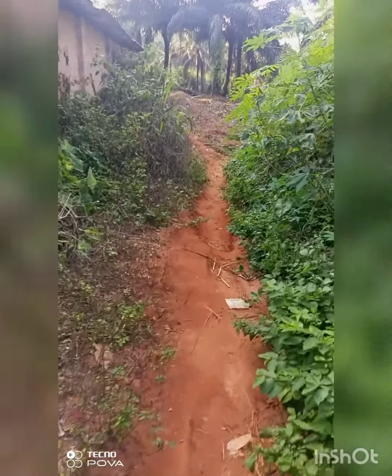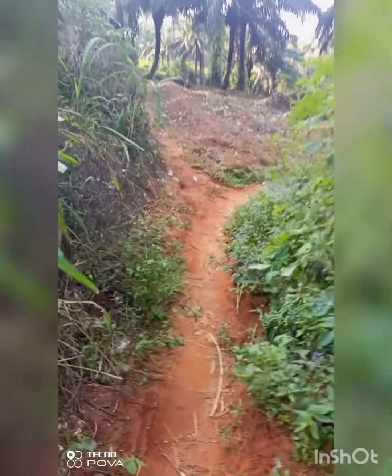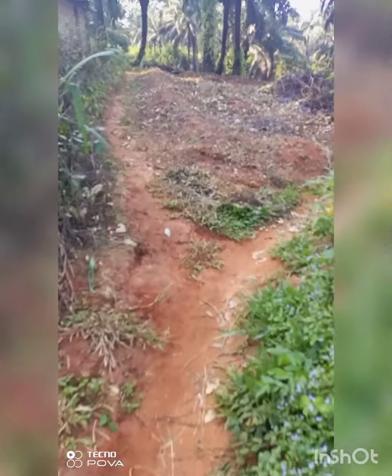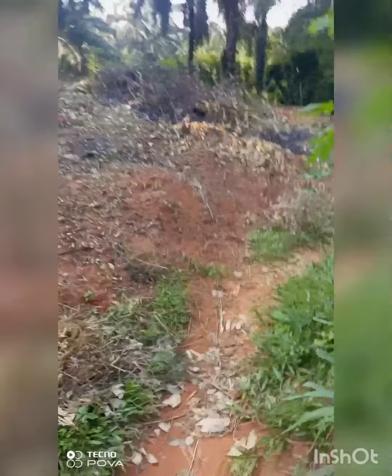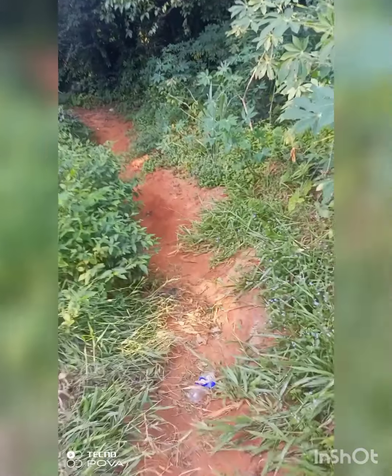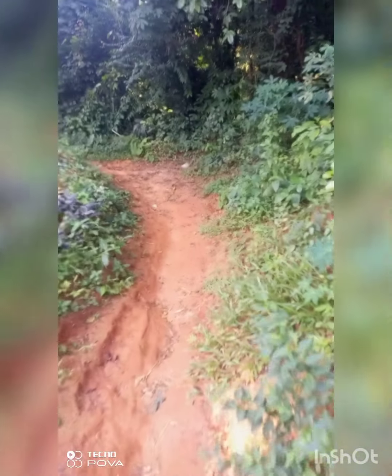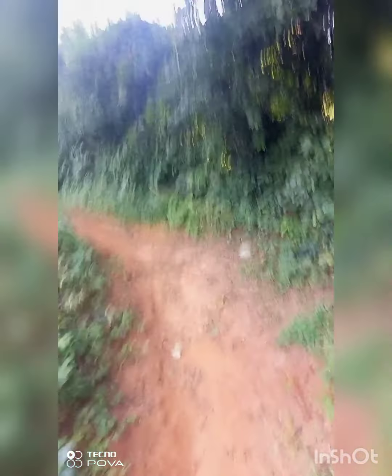So this narrow path now leads to the stream. As you can see, we are going down to the stream. I just pray I meet some persons down there. Wow, this is scary.